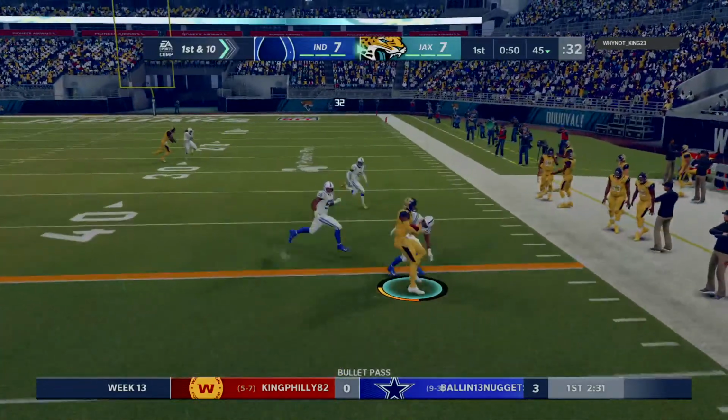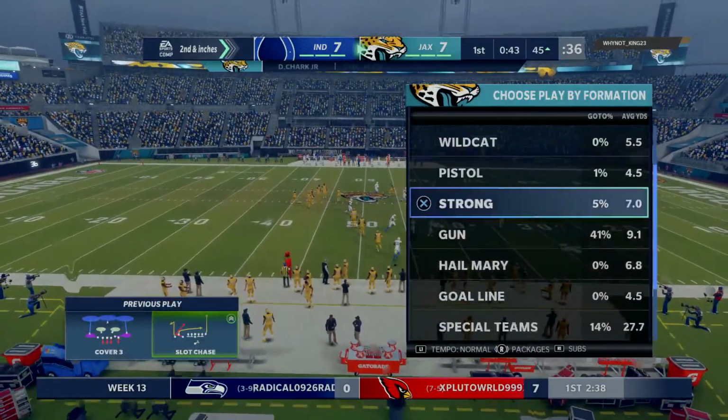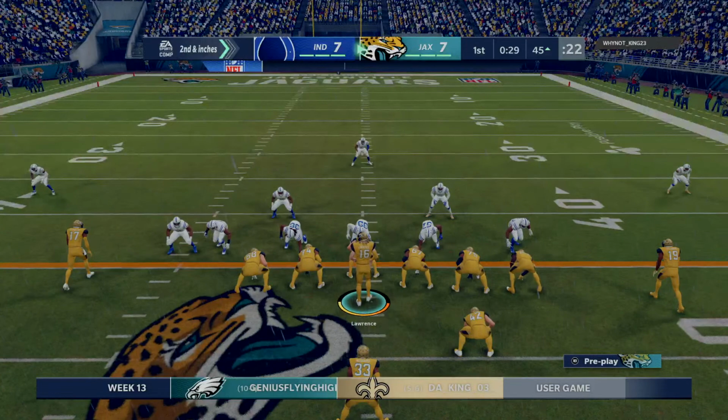And now the throw taken in by Chark. And able to break one tackle, but then quickly brought down. But a nice little gain. Give him 10 yards on the pickup, and that'll bring up a 2nd and just about a few inches here at the 45-yard line.